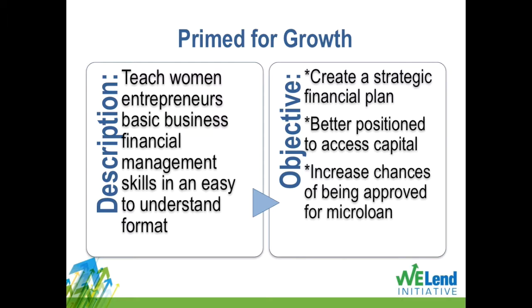So how this ideally would work is if your staff member does not come from a lending or microlending or a financial background or could use an update, they learn the tips and the tools and techniques in the microloan packaging training program, and then they work with their clients in a one-on-one capacity, or maybe they're teaching Prime for Growth in the classroom setting, and they're able to use the tools and techniques to help counsel and coach and provide guidance to the clients on preparing really strong loan applications.